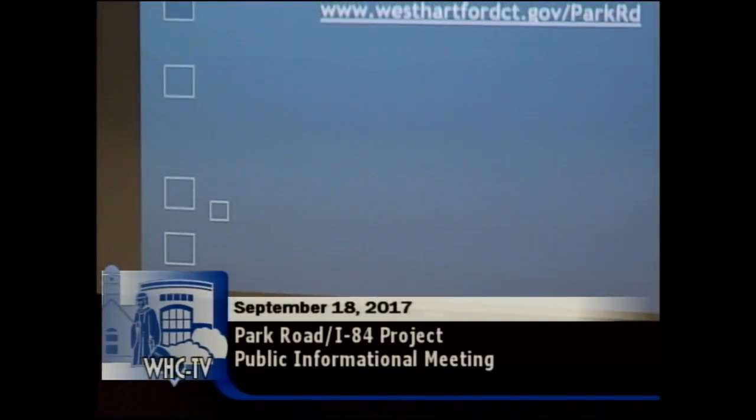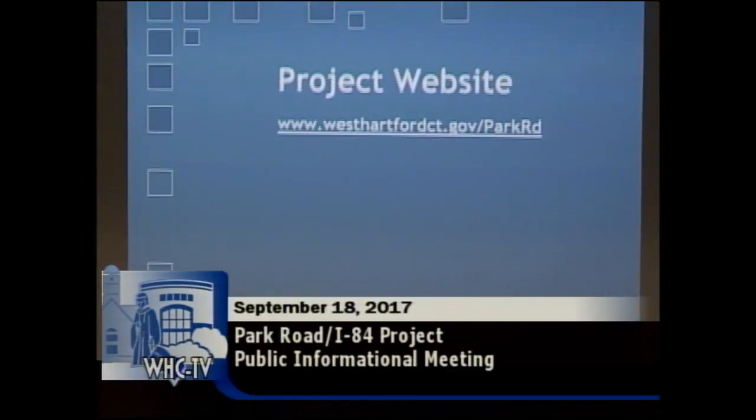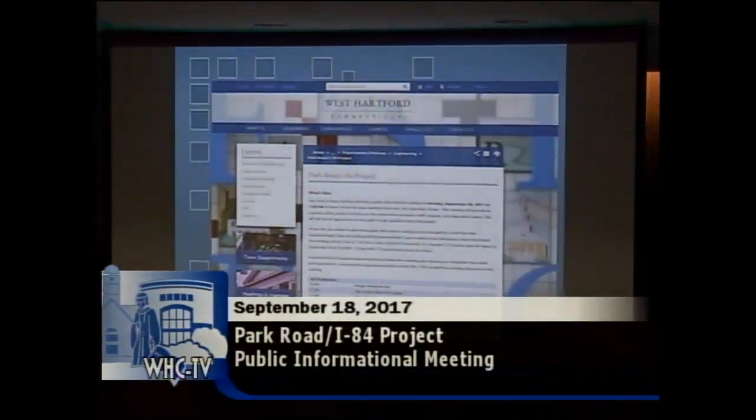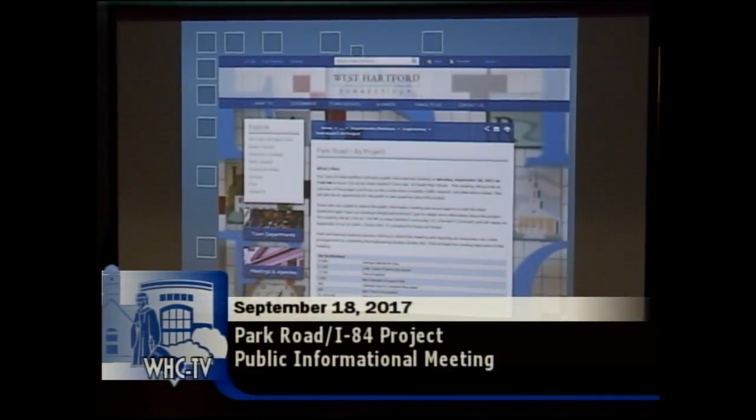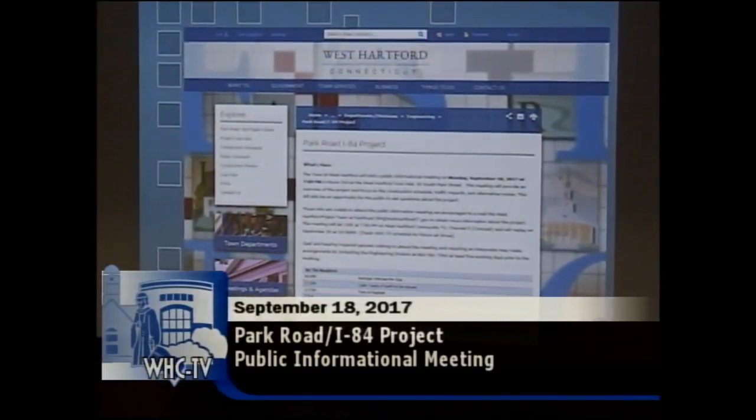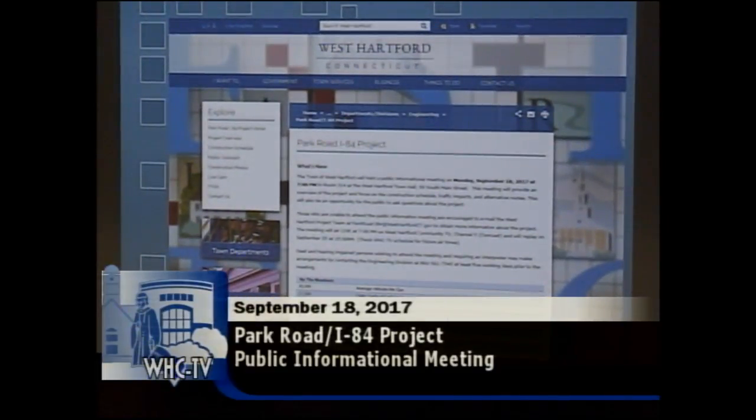And then just posted the project website. This should be on your handouts. I'll go through it just quickly, just to kind of show you what we have out there. Homepage is going to have any kind of construction news, if there's traffic alerts, any kind of changes to the detour plans, anything like that we have going on. You can check in right there.